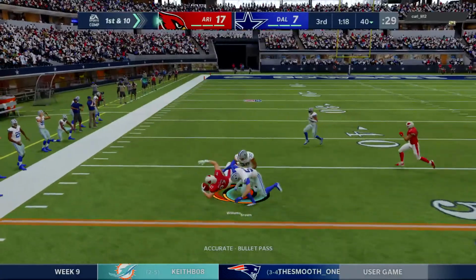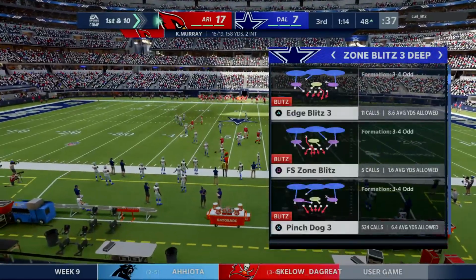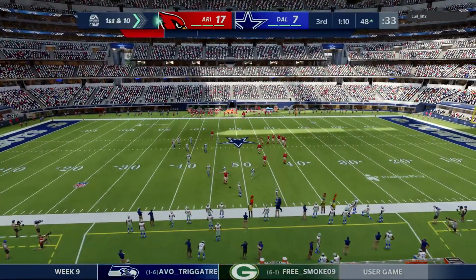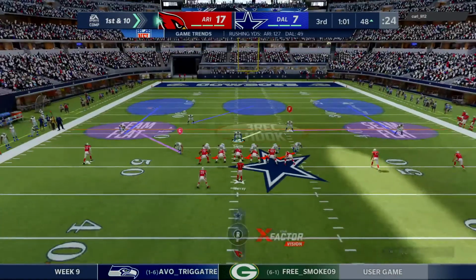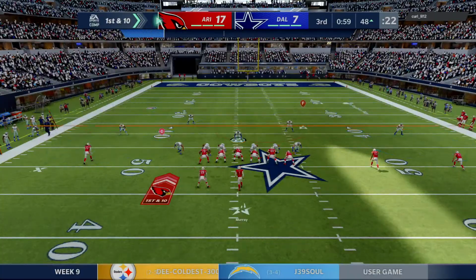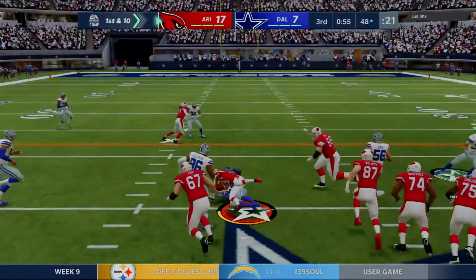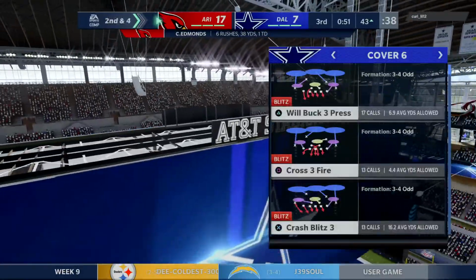And the drive starts with a completion left side. And he'll be taken down, but not before he works it past the 50. Nice way to start the drive. A gain of 12 and a first down. First down. And what a nice example there of a tight end doing exactly what he needs to do. How about how he worked his way to the outside, made sure he secured the catch, and then anything after that, we count that as a bonus.